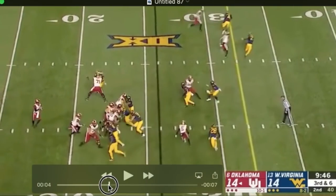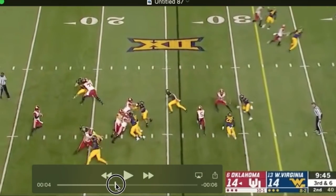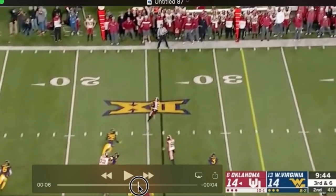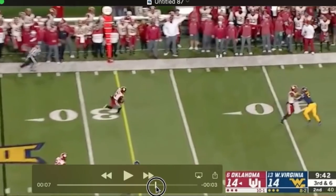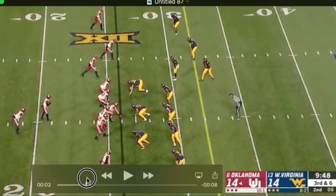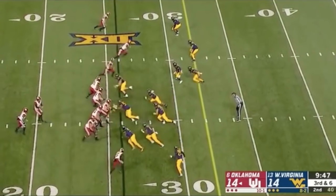You can see he follows him into an illegal block here. This is no good, but it doesn't look like he's got Marquise. Marquise has got 2 or 3 steps on him there, especially when he cuts it back behind the line of scrimmage. Yeah, that should have been a penalty. But yeah, there he is in space, and that'll scare you if you're a defense. So just simple reads for the quarterback. Design looks to Marquise. Yeah, just put a strain on a defense.